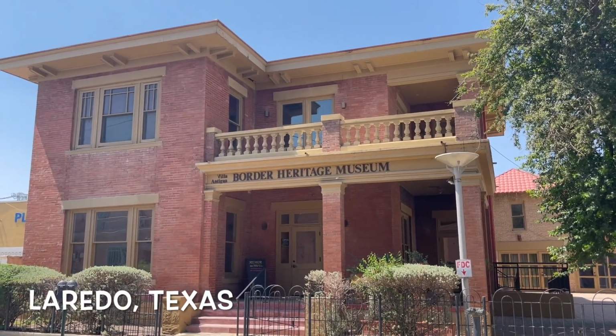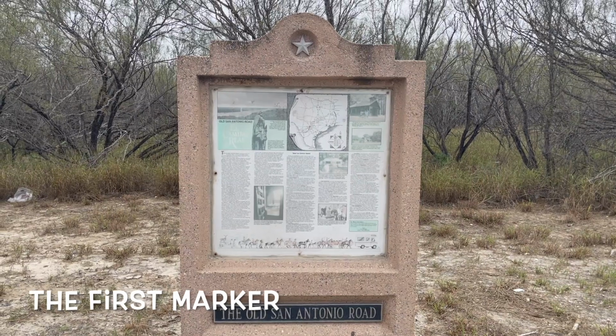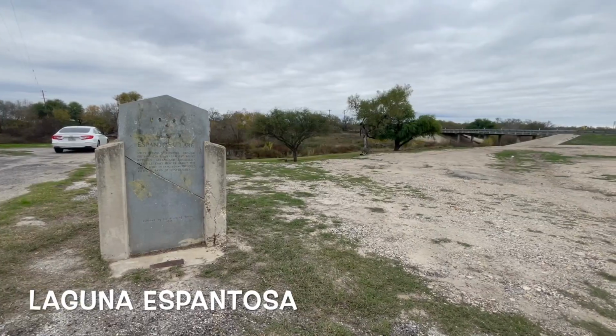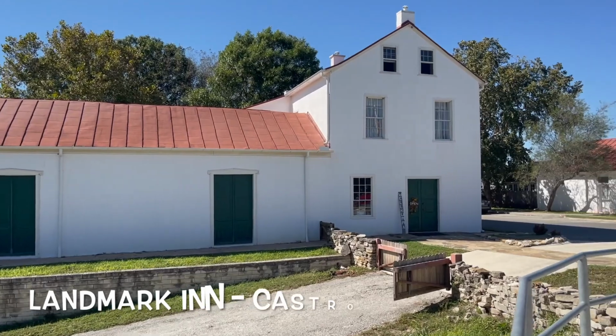Now, one of the most interesting things is seeing all the markers along the road. This is one of the first ones I saw, which got me thinking, like, what is this place? And as they would travel, they would stop at different places, waiting for the water levels to come down, and that's what Laguna Espantosa does.